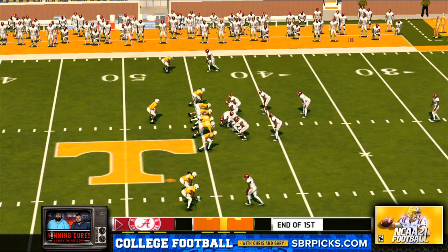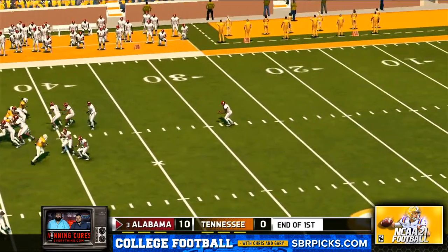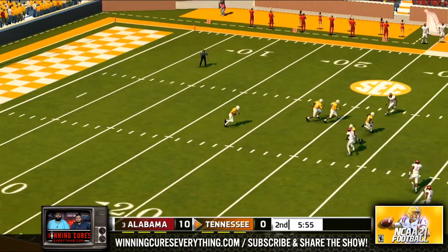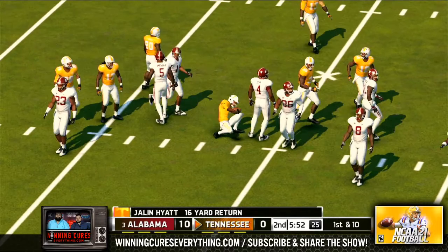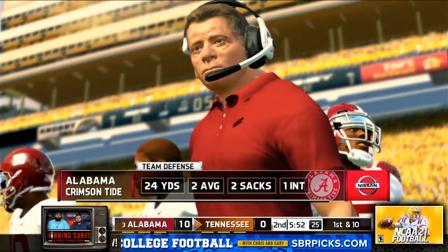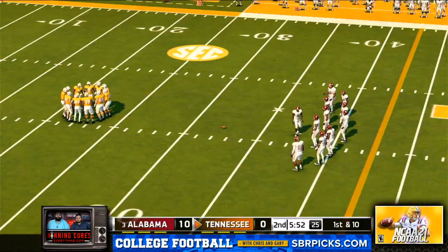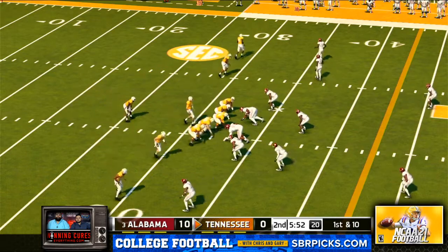Back to the action now here in the second quarter. Out to about the 32-yard line. I just love to watch this defense play. They've been flying all over the field today, making big play after big play. The crazy thing is, we still have such a close game despite how well they play. It was a pretty one-sided first quarter, but I wouldn't be surprised if things changed in a big way before halftime.